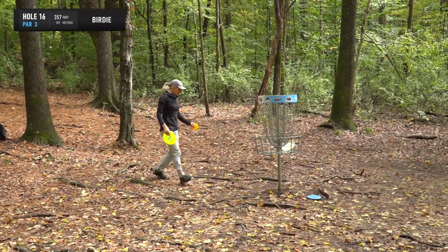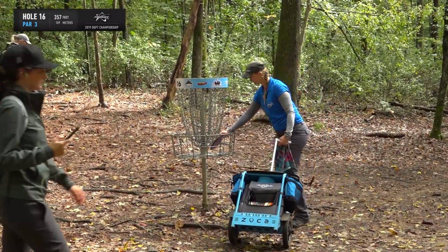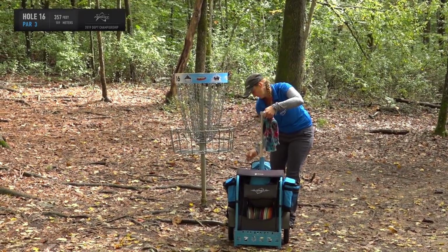Yeah, she's really choosing to putt those. I mean, that's quicker. It's got to be strategy, right? Right. Yeah. I can't imagine what's really going on through her head to mark it and putt it that quick, but it's got to be.